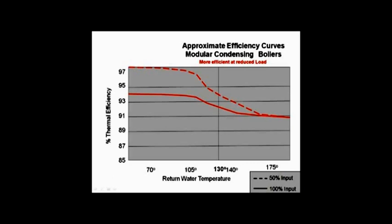What happens to that thermal efficiency now? Take a quick look. It goes way up. In other words, if I ran two boilers at 50% fire versus one boiler at 100% fire, I gained 4 or 5 points of efficiency just by piping it that way. So you see the dashed lines below 130 jump up rapidly. They peak out at 97, 98 points. Just that simple little control strategy, on this particular boiler setup, picks up 4 or 5 points. Is that not worth doing? That's why we have the seminar. This is true of all condensing boilers.